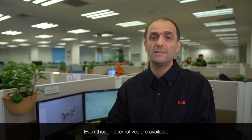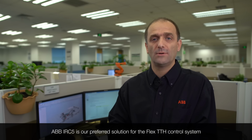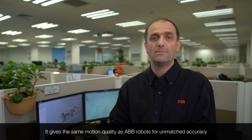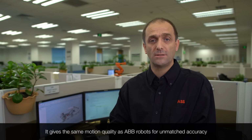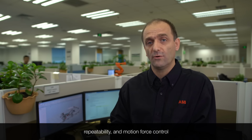Even though alternatives are available, ABB IRC5 is our preferred solution for the tabletop hemming control system. It gives the same motion quality as ABB robots for unmatched accuracy, repeatability, and motion force control.